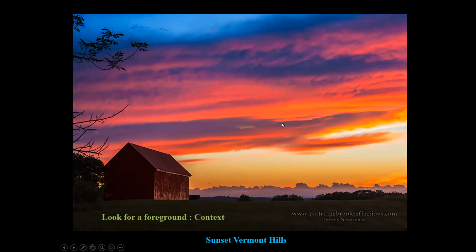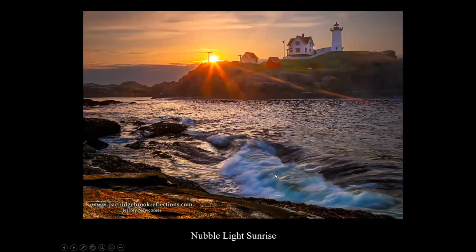When you take pictures of sunsets or sunrise, you want to look for foregrounds, look for context. Here's another example of context. This is Nubble Light in York, Maine and Camp Nettic.